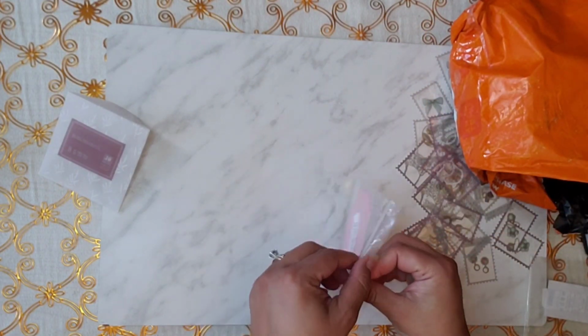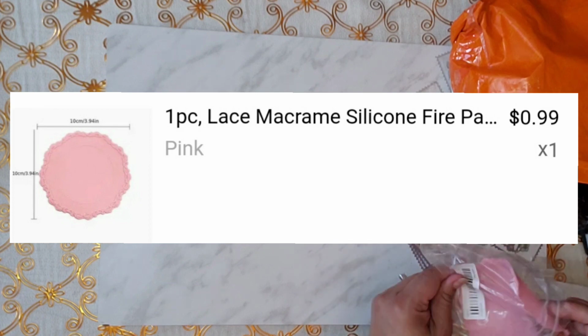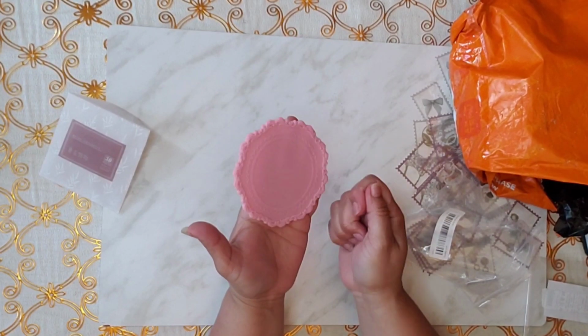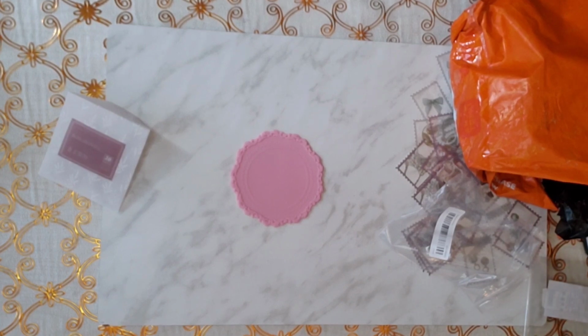Oh, I got another one of this. It's gonna match the pink one that I got. Remember the wax sealer things? I don't know if I have it here. Let me show it to you. Hold on a second. I have to find it here. Yes, I do. Where's the other part? Oh, come on. All right.